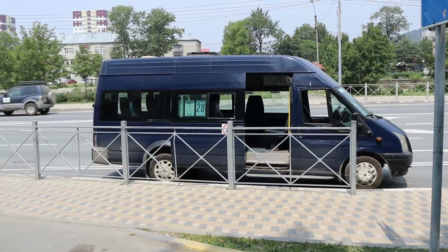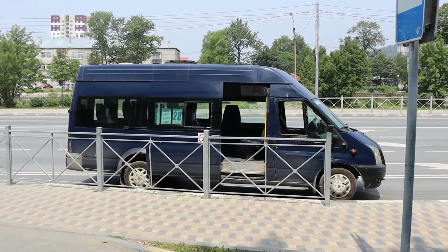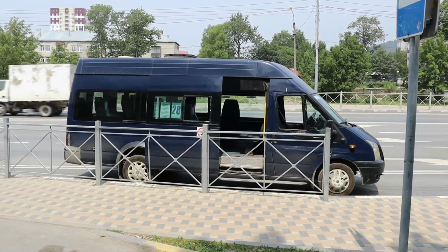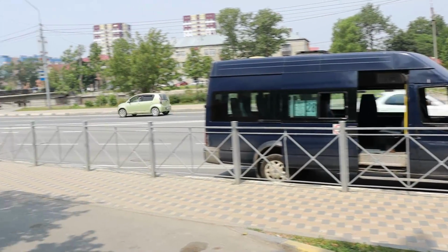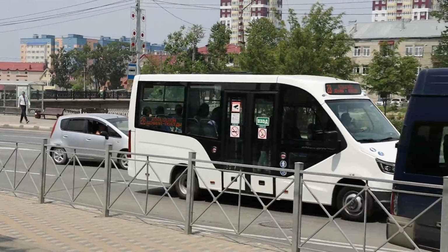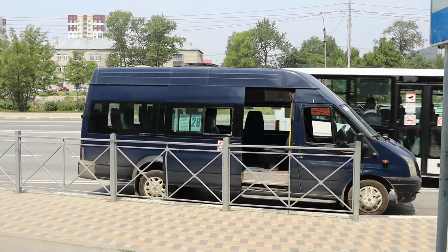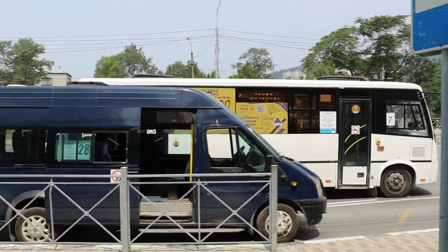This is a very typical bus. I mean, there are normal big buses. Oh no, it's so loud. But it's quite common to use minivans as buses in small towns, like in this one. And by the way, here is a newer bus coming. You see? New fancy bus and an old one. And that's a normal, standard, big bus.